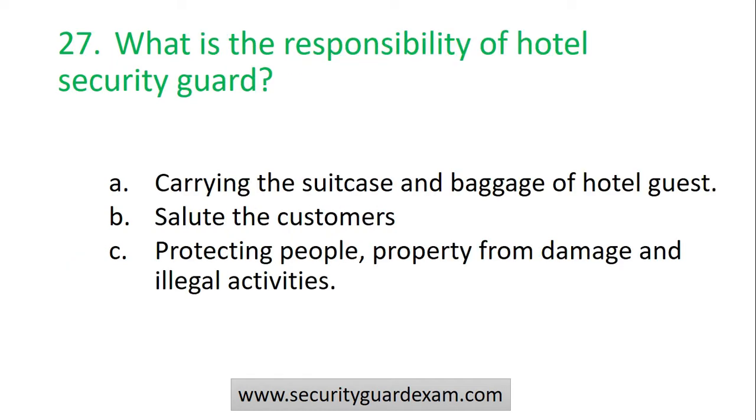Number 27, what is the responsibility of a hotel security guard? A, carrying the suitcase and baggage of the hotel guest. B, salute the customer. C, protecting people and property from damage and illegal activities. Number C is the correct answer.